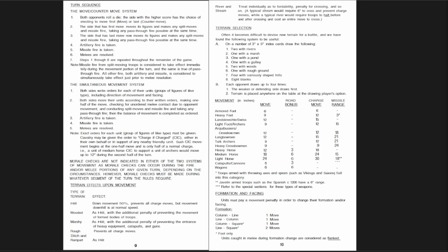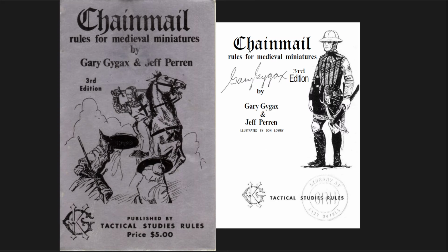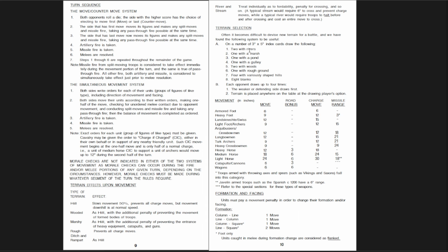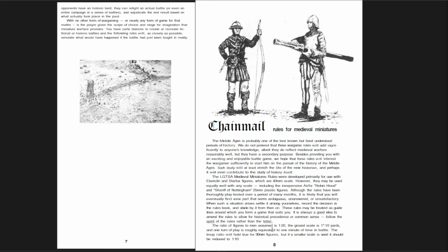Well, if you go to Chainmail, the original version of the rules, and I think it's on page 9 or 10, they say at the very bottom here, for figures, assume that 1 inch equals 10 yards, which is 30 feet. And one turn of play is roughly equivalent to 1 minute in time in battle. And that's for 30 millimeter figures. Well, that's basically 28 millimeter.